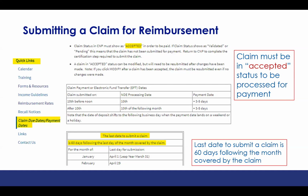Some important reminders when entering claims. The claim can be submitted anytime after the final meal or final snack of the month has been served for the claim month. So after the last service of that month, you can start to enter the claim. Every month, reconcile claim payments with your bank statement.